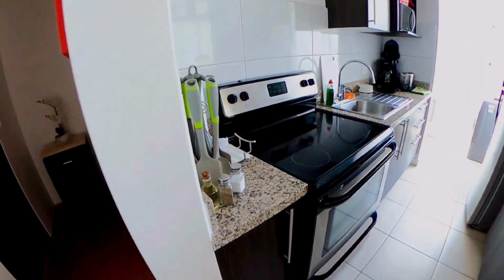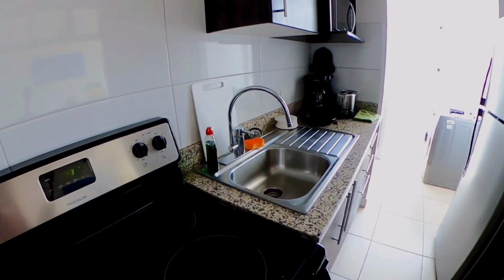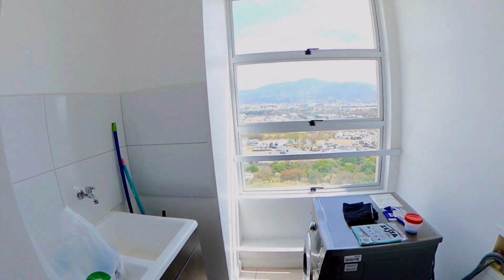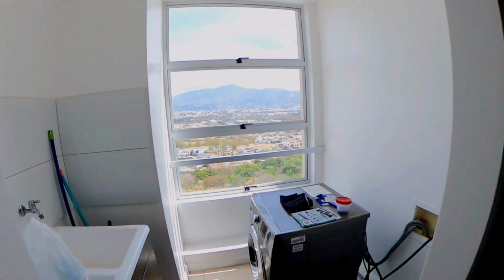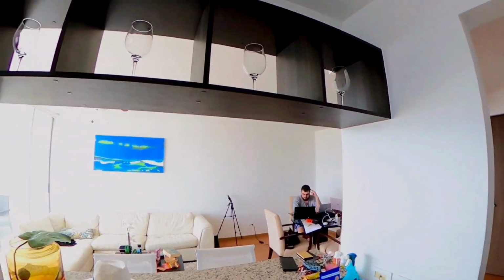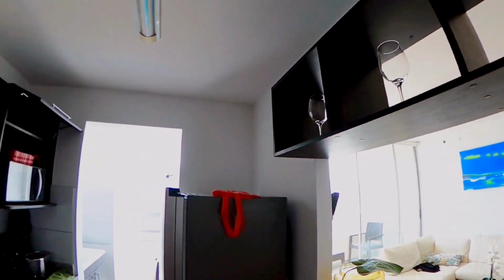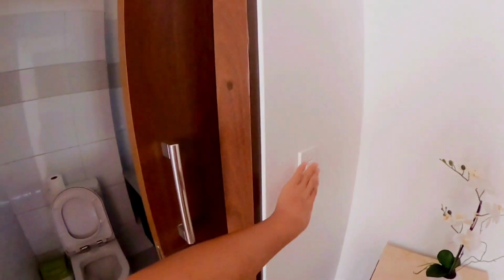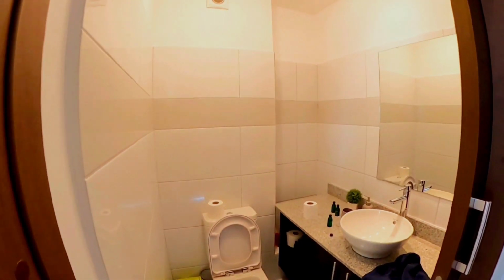And here's the kitchen area. Everything is actually complete. You could definitely cook the food that you want with every utensils or kitchen tools that they have. So they have refrigerator and everything. They also have washing machine to wash your clothes. But this is the first restroom. I think this is for the guest restroom, something like that.